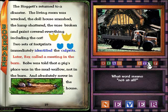Later, Rex called a meeting in the barn. Babe was told that a pig's place was in the mud wallow, not in the barn. And absolutely never in the house.